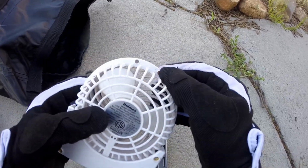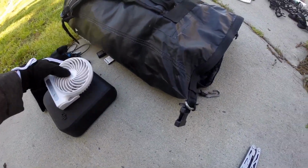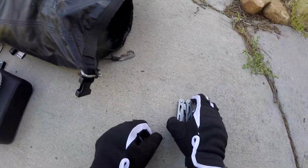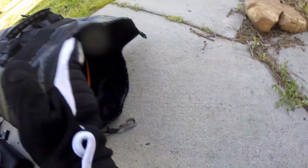You can see it's pretty dirty. It's also rusted up here a little bit, but that's okay, as long as it works. I'll probably buy a new one just in case they ever discontinue it or something. And this little multi-tool I take with me as well. I just throw it up in my pocket. Throw that right there.